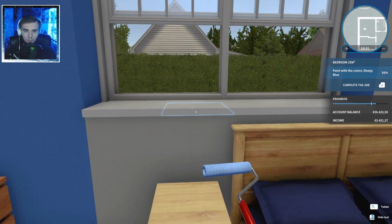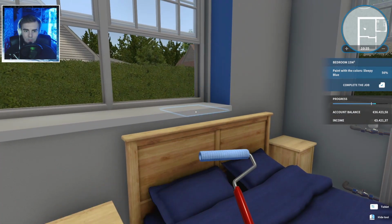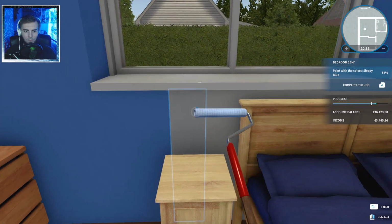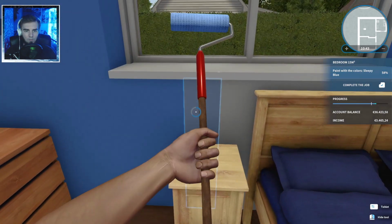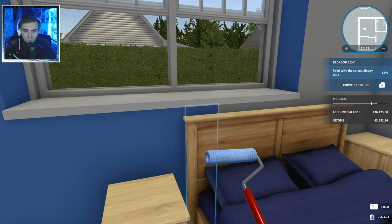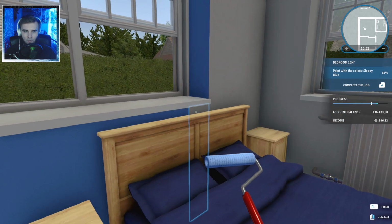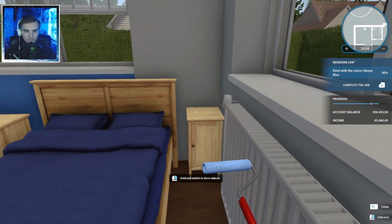I might actually need to move the bed a little bit. But maybe not. Yes, we can still manage with this a little part of the wall being visible. Let's go. Oh.